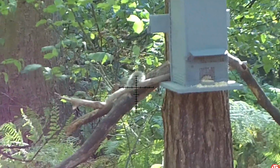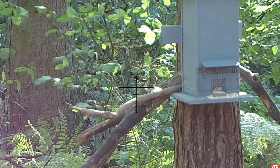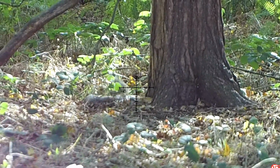Initially I thought that shot was good, but this one needed a follow-up. You can see its reaction's bad. Thankfully, I get a second in it quickly. It's lights out for that squirrel.